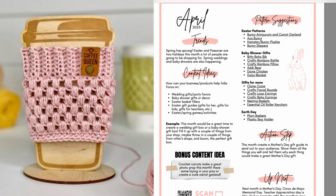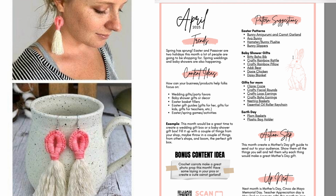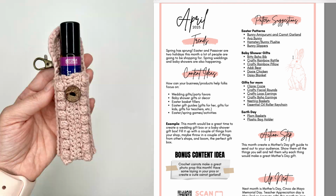But some good ideas for moms would be Claire Cozies, Crafty Facial Rounds, Crafty Loop Earrings, Crafty Boho Earrings, nesting baskets, or essential roller keychains. You can put things other than essential oil rollers in these keychains. They're perfect for lipstick or chapstick or lighters. Any type of small thing that a person needs to have at the ready would be great for this keychain.